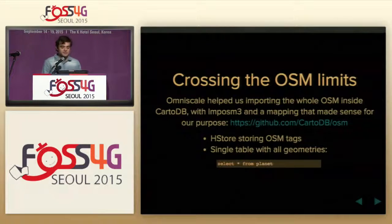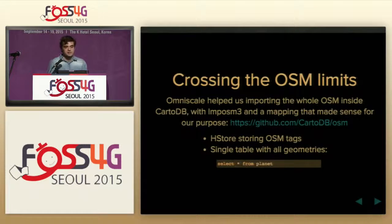So that's why we decided to cross the OSM limits, and we got the help of Omniscale, using Imposm, to make a definition that makes sense, and to have the whole OSM inside a table, which happened to be inside a CartoDB database and inside a CartoDB account. And we got a select all from planet with all the geometries in OSM, which, well, doesn't make sense. It doesn't make sense to query 150 gigabytes of OSM data with only PostgreSQL for data rendering, but we have it there and we could do stuff on top of it.